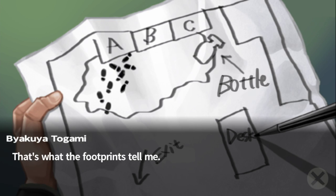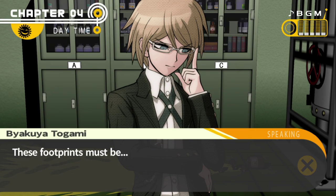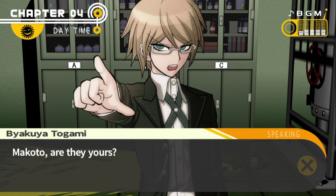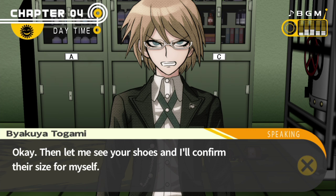Okay, so let's keep mapping out the room and see if we can figure anything out. I see. These footprints must be... It's certainly possible, Makoto. Are they yours? No! What? Okay, then let me see your shoes and I'll confirm their size for myself.